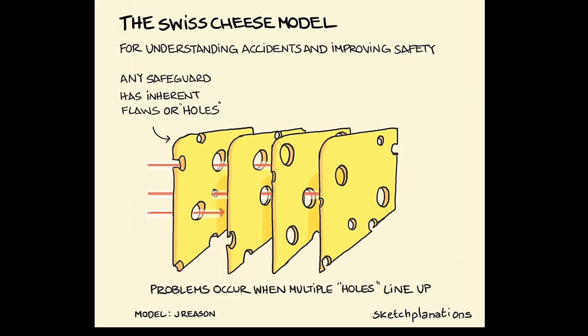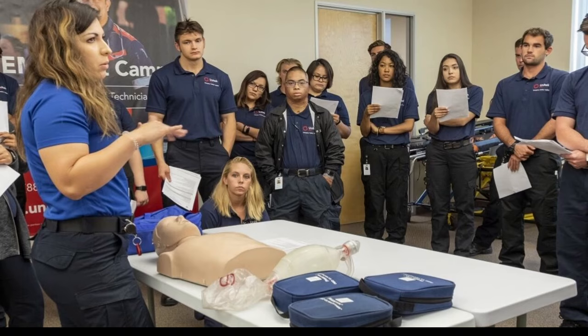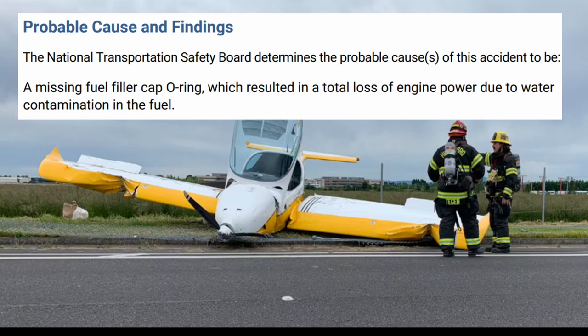It was parked outside for 6 weeks. That's one hole. It was parked on uneven grass, which resulted in the water being away from the drain. And then not checking the O-ring is another hole. All these things line up, and eventually things like this happen, like this crash. So it's interesting, a lot that we can learn from in all of our professions. But at the end of the day, we just want to be vigilant and be safe for our families.